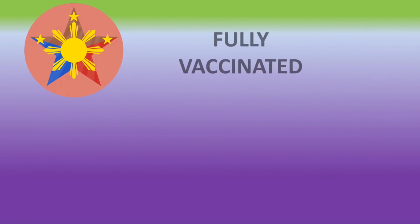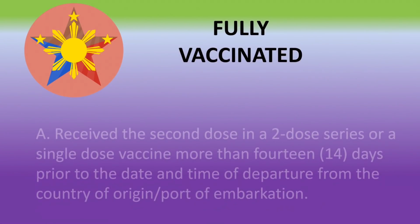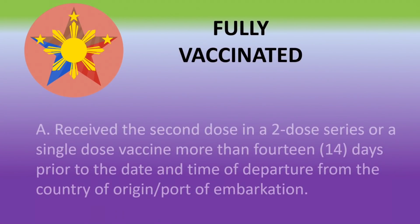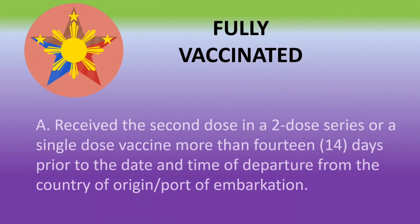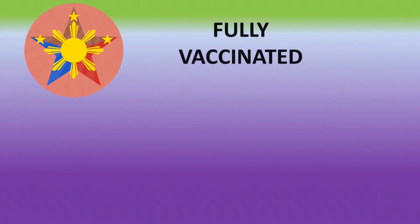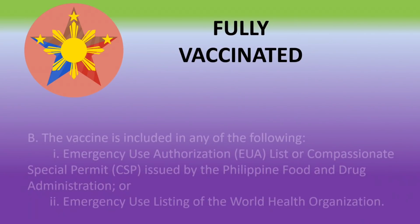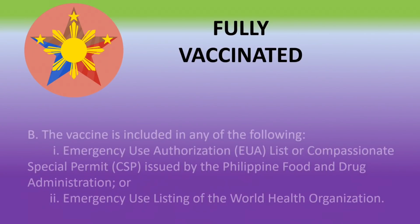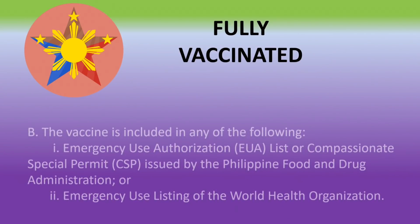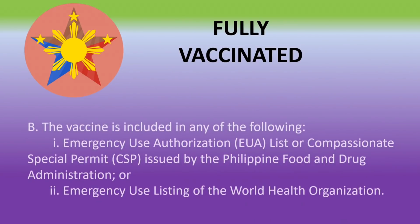Also, for fully vaccinated, you must comply with the vaccination requirement. You must receive the second dose in a 2-dose series or a single dose more than 14 days prior to your flight. Also, the vaccine must be included in the emergency listing or list of compassionate special permit issued by the Philippine FDA or the emergency use listing of the World Health Organization.